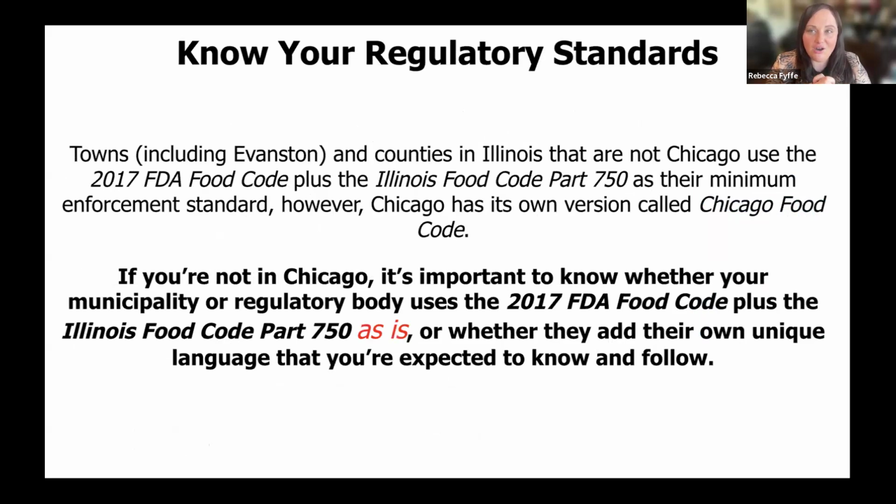So if you're not in Chicago, it's very important to know your regulatory standards, because just like Chicago has the food code plus the Chicago standard, towns outside of Chicago or counties outside of Chicago can also, as an adjunct to the food code, adopt their own town standards. So you need to know what regulatory compliance means for you. So if you're not in Chicago, I just want you to call the town that you're in, ask for the health department, and let them know that you want to know the regulatory standard by receiving any type of regulatory documents that you need to comply with in terms of your health inspection passage.